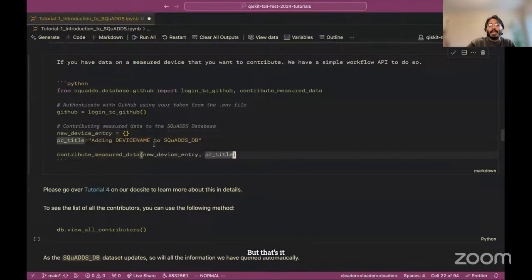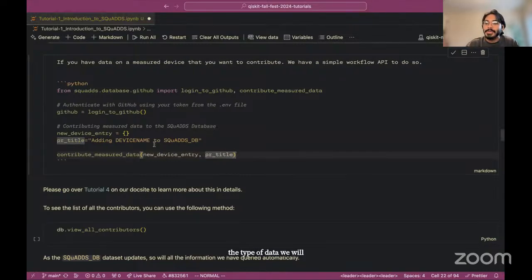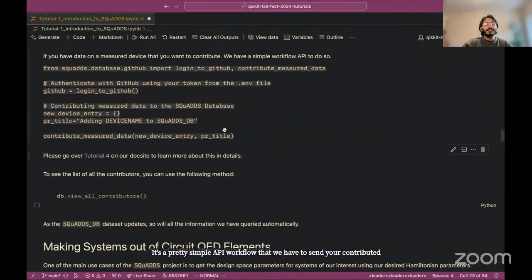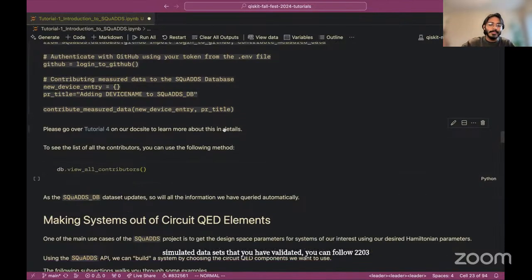You just run this method and we will get that information, and then depending on the type of data, we will accept your PR request and add it to the Squads database. So it's a pretty simple API workflow that we have to send your measured data sets. If you want to also send simulated data sets that you've validated, you can follow tutorial 3 on the website to do that as well.